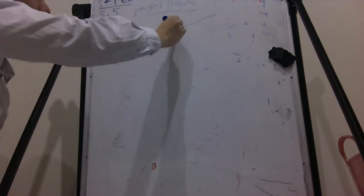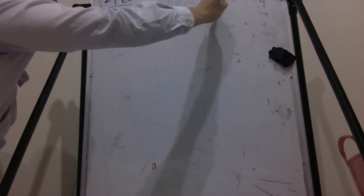Someday I'm gonna be diligent enough to read this. I'm trying to teach you how to read this book so that I stop reading it to you. B, D, F.